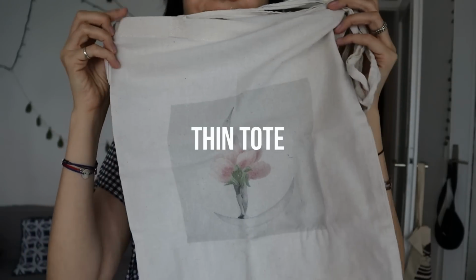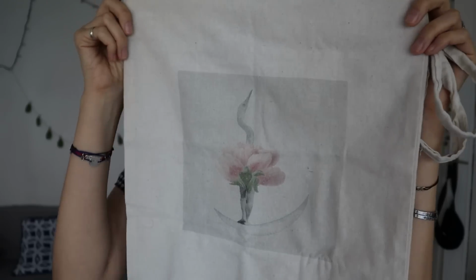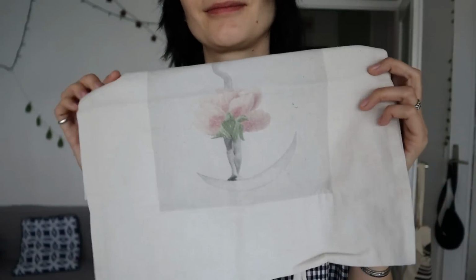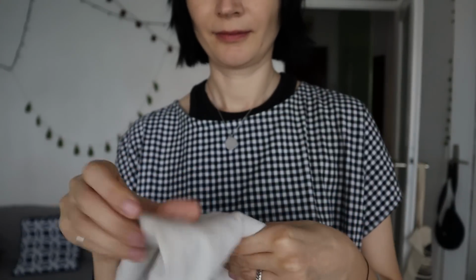A thin tote. It's a very handy thing to have in my everyday carry, in my small bag, especially on the days when I don't carry a backpack or a bigger tote. It's a very basic tote with my own print. It's a collage that I made last December for my first art calendar and a postcard. And I tested it on a tote as well, and it worked just fine.